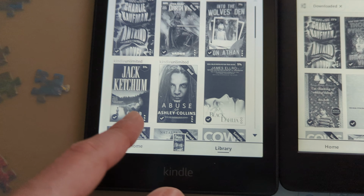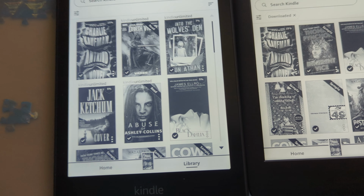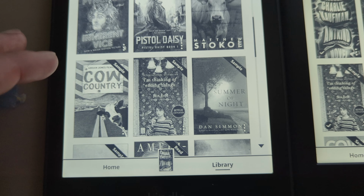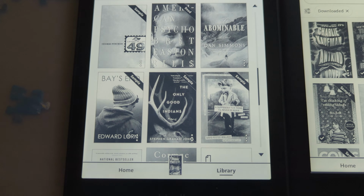The book covers on here are tremendously different. They look like paper. Like I said already, this is never going to look like an OLED screen, but what it does look like more to me is paper. It looks like I'm looking at paper covers. They are very crisp on here. I can make out small details, especially in this American Psycho cover.